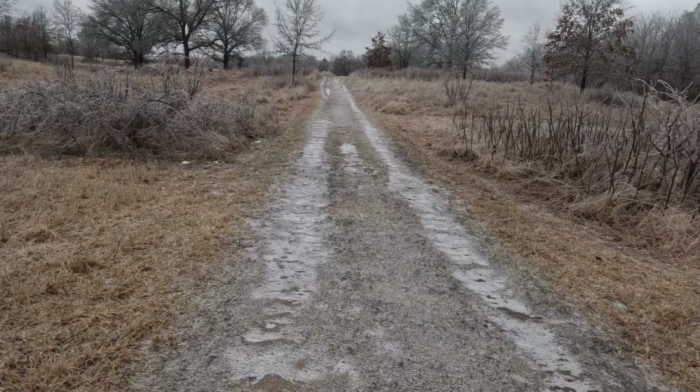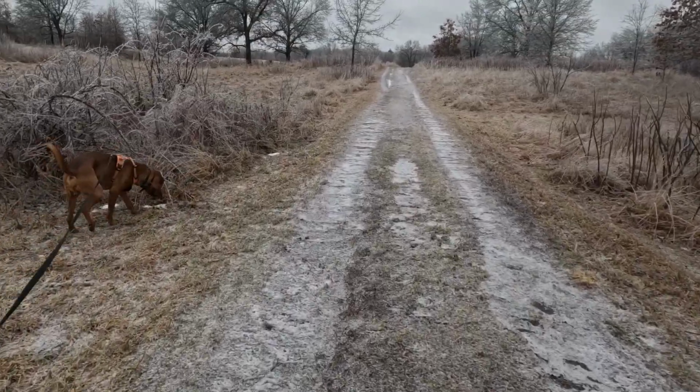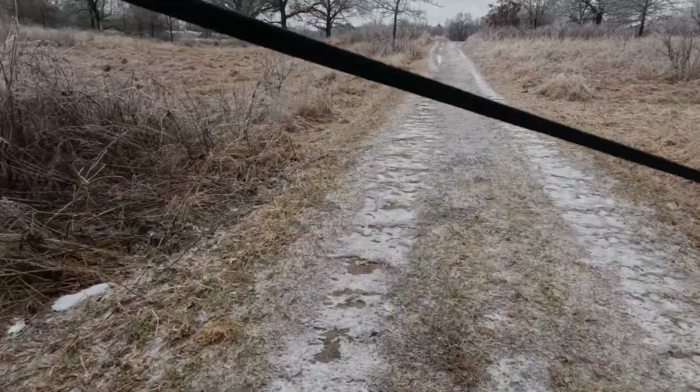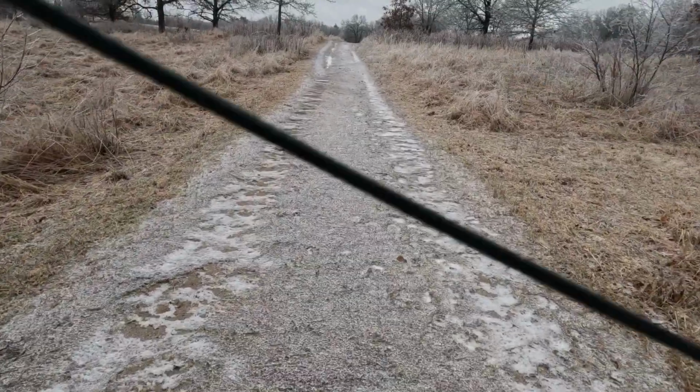So here you're going to see, as we discussed in the previous videos about styles of tracking or scenting, Franklin's going to zigzag from side to side on the track. Essentially what he's doing is he is looking for his work. He's looking for a track to follow.